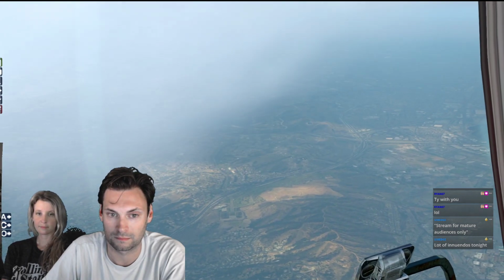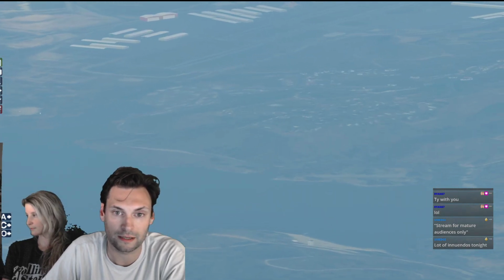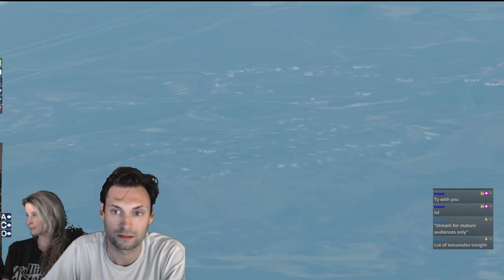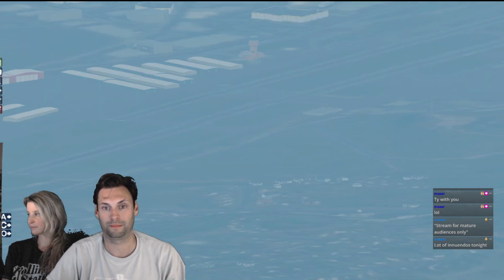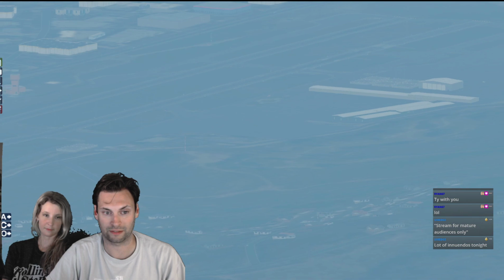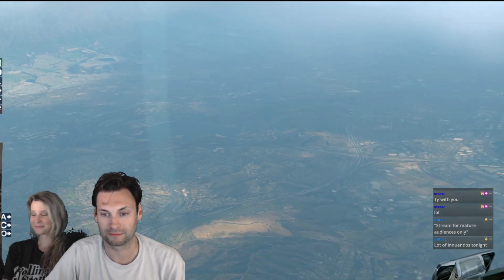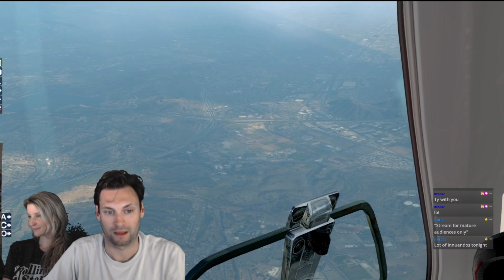Zulu Sierra, turn right heading 100. Right 100, but there it is. We run up that, turn left up there. GPS 285, turn left heading 050. 050, 285.